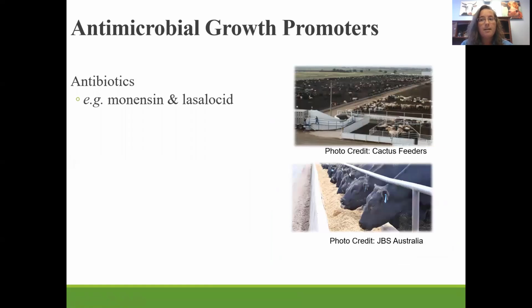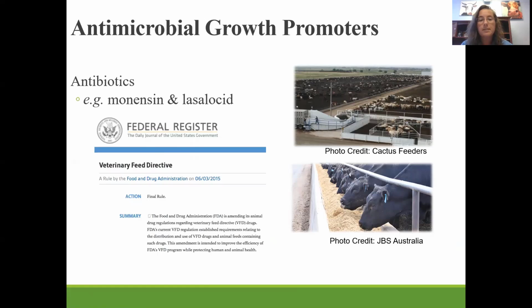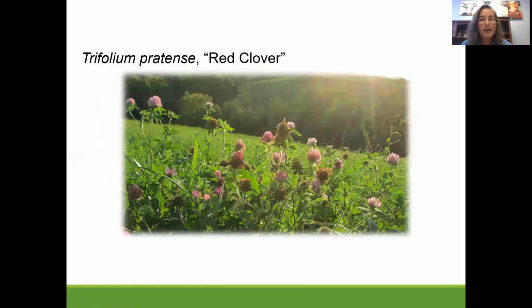So another thing that we think about when we think about the use of antimicrobial growth promoters is the veterinary feed directive, which reduces the use of antibiotics in cattle production systems. Monensin and lasalocid are still allowed to be utilized, but there's a lot more regulation on that. And for that reason, we think that antibiotic alternatives are of interest. So back to red clover.